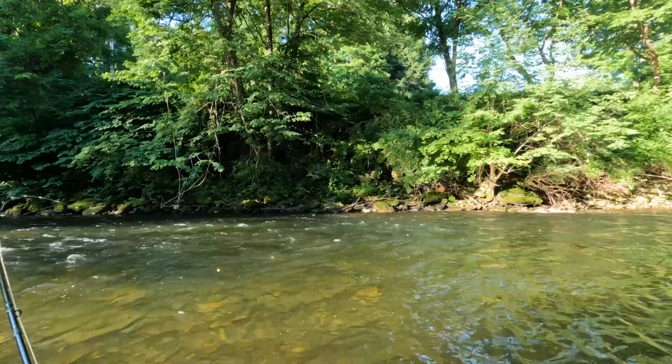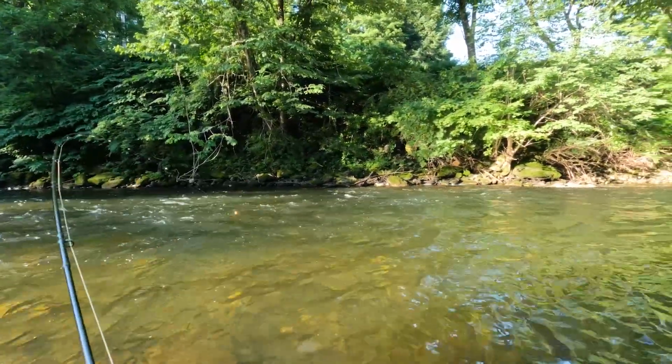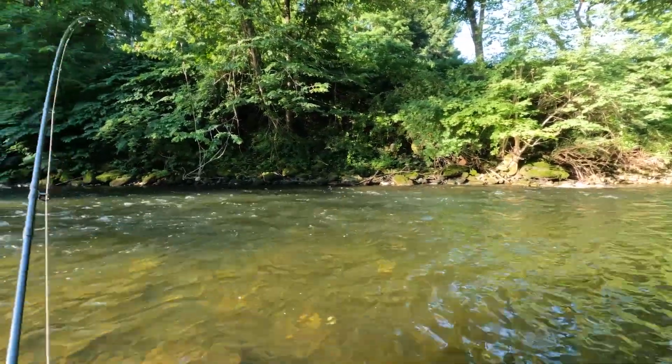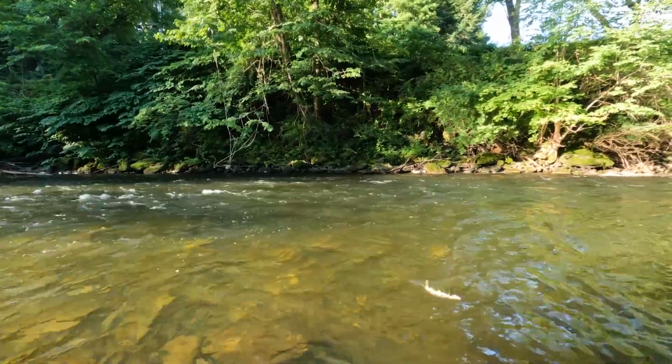It's fighting a little bit. Definitely not a big fish, but certainly fighting. Oh, he's pulling a little drag. Not a bad little fish, not terrible. Looks like a little wild brown. We'll take it. Hit the black woolly bugger.